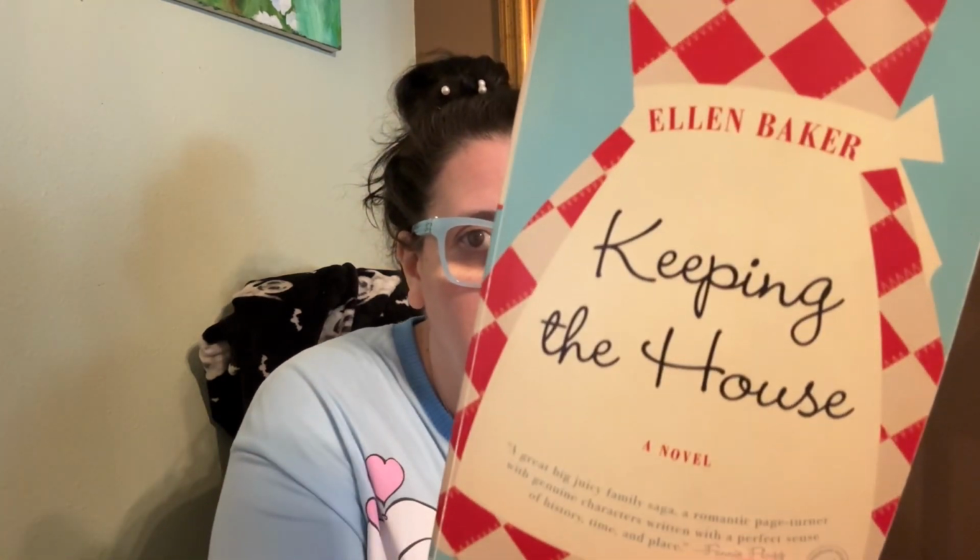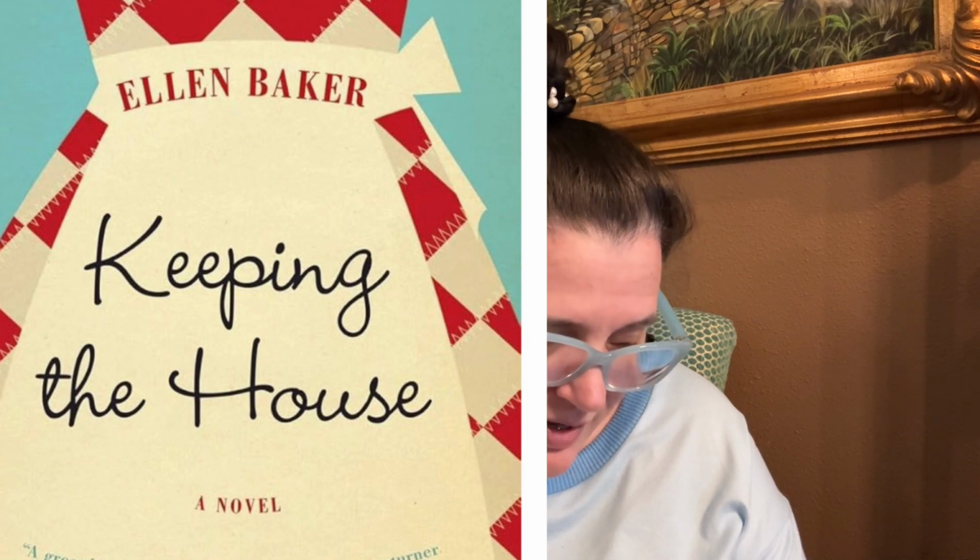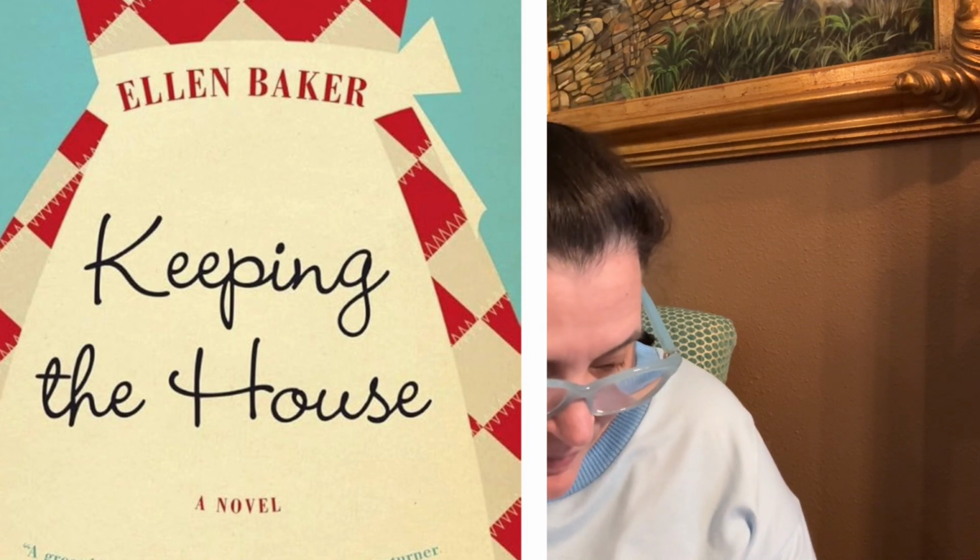So this was fun. This is by Ellen Baker, and I picked it up off the shelf because of the cover. It's called Keeping the House, a Novel. And this sort of looked like it was going to be about a quintessential housewife's life in the 1950s, which is what I guessed before I even read the back.